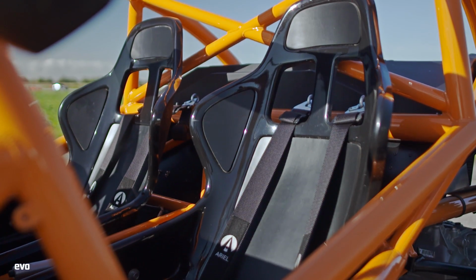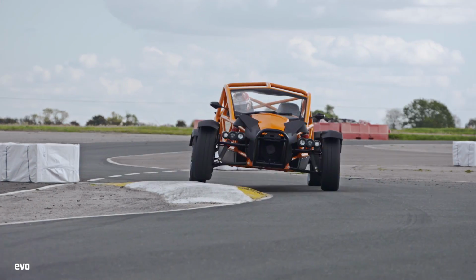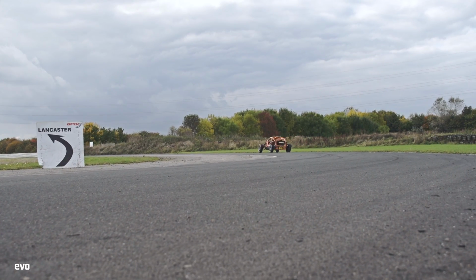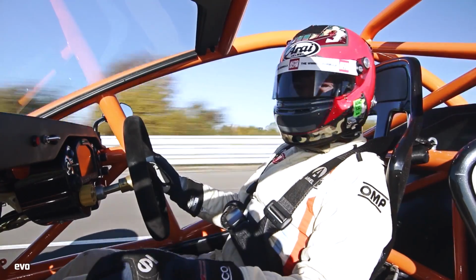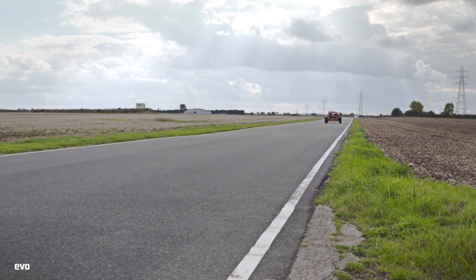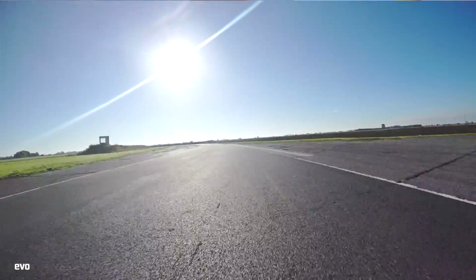But just what do you do with an Atom fitted with Dakar rally style suspension? We're not really sure, but thought Blyton would be a good place to try to find out. This car is Ariel's first supercharged Nomad. So they've taken the 2.4 litre Honda engine from the regular Nomad, put a supercharger on it, and power's gone up to 290 horsepower. And torque has increased to around 340 Newton meters. So that's some serious stonk for something on knobbly tyres.